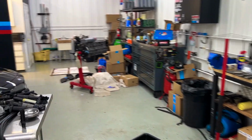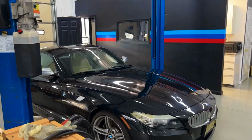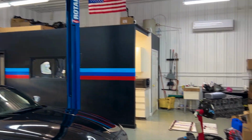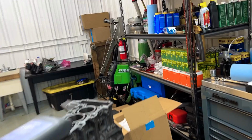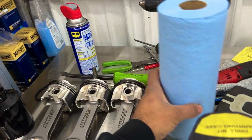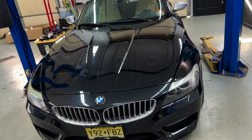So yeah, here's my little space. Very happy with the space. Like I say, it's a little bit messy. I got a few boxes that I have to take away. Finishing an engine build right now. I have to stop and do other cars in between here and there.